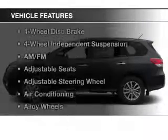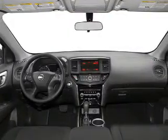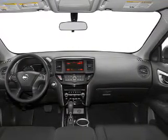And with these notable features, you won't want to miss out on the opportunity to own this amazing ride. Keyless entry, power windows, cruise control, an AM/FM stereo, power mirrors, power steering, an adjustable tilt steering wheel.